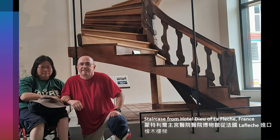This is the Hospital Museum, constructed in 1992 as part of Montreal's 350th anniversary celebration. The stairway in the background was donated by France. It was built in 1635 and sent over to the hospital.